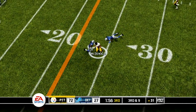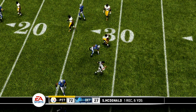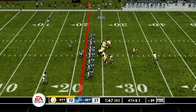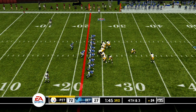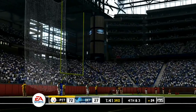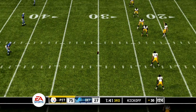Passes to his left. Ernie Sims was there to bring him down. Not exactly what they were hoping for from that pass play. They took what the defense gave them, but it turned out to be not too much. And it's good. Here's a look at the drive summary presented by Sprint.